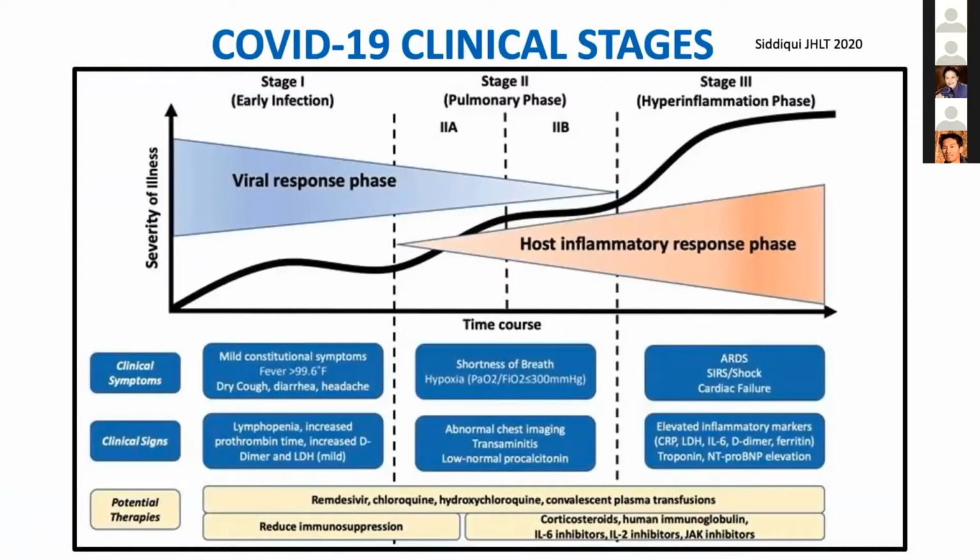Before I proceed with the discussion of therapeutic management, I will discuss briefly the clinical presentation of COVID-19, which has been slowly understood with time and clinical experience. It is theorized that the disease exists in two phases. The first phase is the viral response phase, and the second phase is the host inflammatory response phase, otherwise called cytokine release storm, as depicted in this illustration.